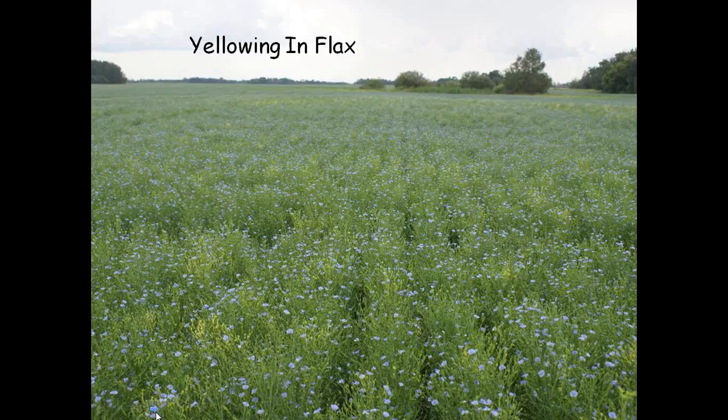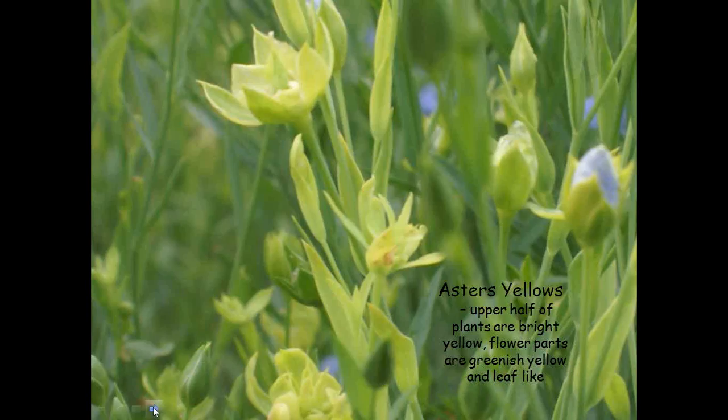On some of the fields, we were looking at chemical residue, and some of the results came back showing the possibility of chemical residue. We're seeing some root rot in the flax as well, but the majority of the problem is the Aster yellows showing up in the flax.